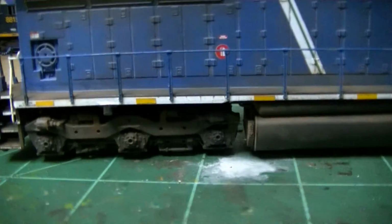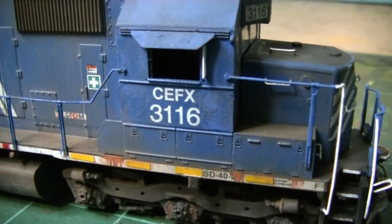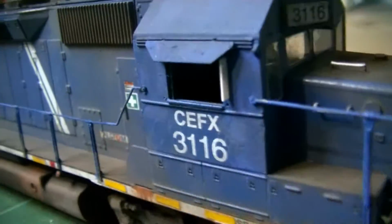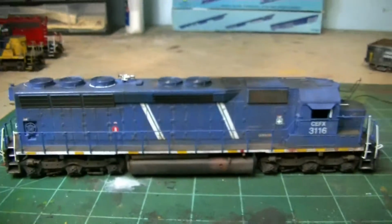I also did the reflective safety stripes on the sill, just like the real unit. I placed them right where they were on the real unit. You can see on the cab I had to do a little paint touch-up, and I added a new sunshade and a new reverse mirror to it as well, and then just a few other little things here and there, like I said, just to make it look a little more accurate.